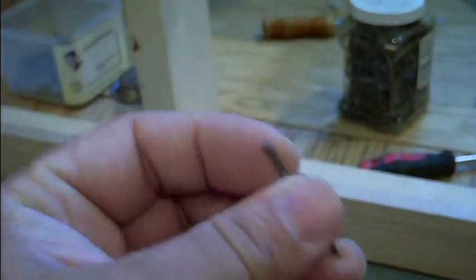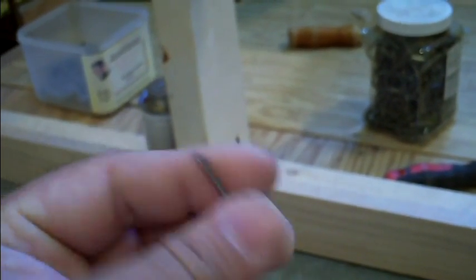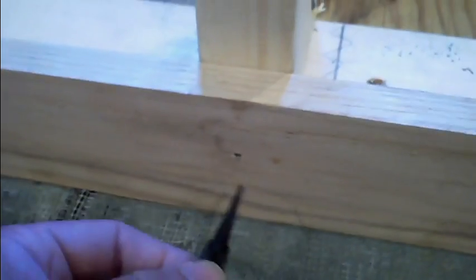You know, it says you use it for trim and cabinets and things like that. It said for outdoor use the stainless steel ones, but it's not really outdoor, so it should be okay. Yeah, after stepping on the wood and nailing it, I used the countersink tool here to countersink the finish nail in there. So it should look pretty good, I think.